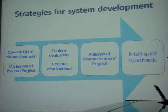And we have to evaluate the existing features used by the Versant system and also the ETS system. And also we have to develop new features like an accent evaluation feature. And also we have to analyze Korean learners' English, what their problems are, and what feedback is really necessary to help Korean learners develop their proficiency. And also our final goal is to offer intelligent feedback. Also, decent scoring is, of course, essential.